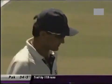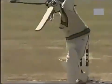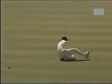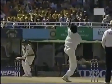Not the kind of support that you would want to give Balaji, who is on fire. He's picked up 2 wickets. This is a good delivery, good shot as well. But an easy stop, missed by the captain.